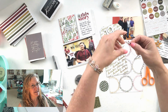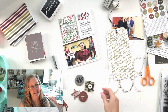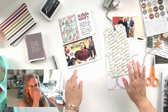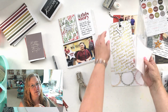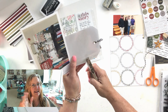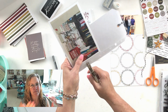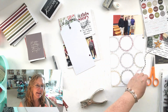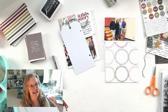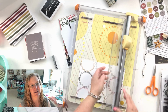So I chose the number 19 here, this chipboard number, and a bit of black and white twine. This is a thicker twine than the kind that you would sew with. I just looped it through the 9, and am leaving that 19 to sort of be a moving element here when you turn that tag. And then of course I'm punching the tag so that it can go into the binder.